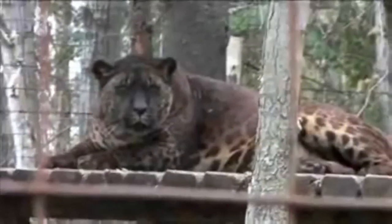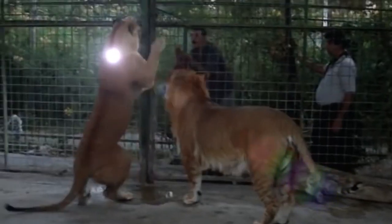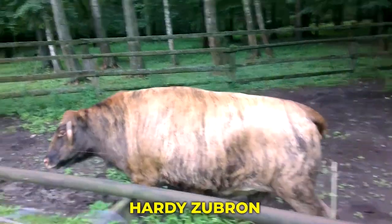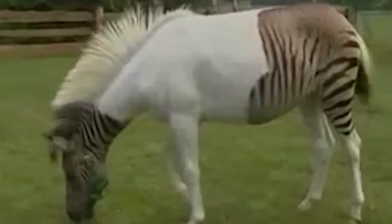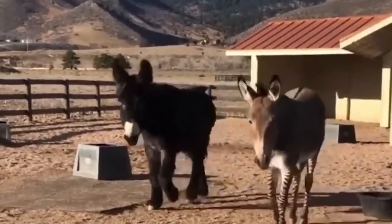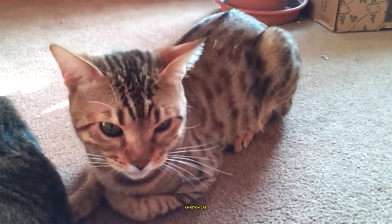Some hybrids, like the mighty Jaglian and beautiful Leopon, combine traits from big jungle cats like lions and leopards. Others, such as the hardy Zubron and stripy Zedonk, mix domestic animals with their wild counterparts, often for agricultural purposes. And who can resist the playful, exotic-looking Cheeto cat?